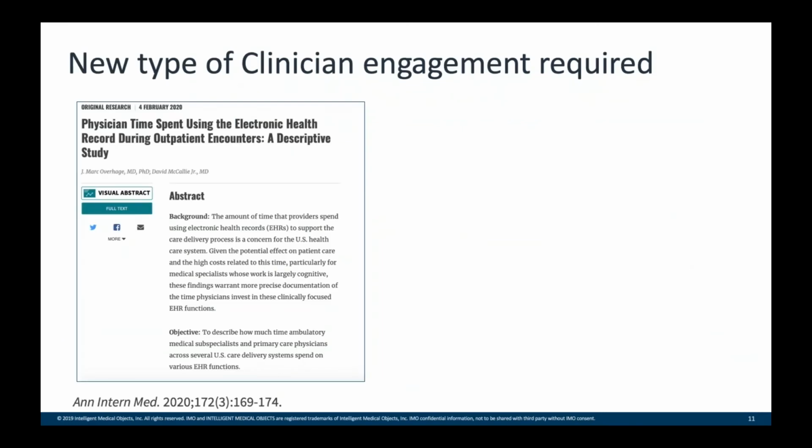We know that clinicians are spending more and more time with the technology. Unfortunately, it is not the sort of engagement that we require. A recent study in the Annals of Internal Medicine described how physicians are now spending more than 16 minutes per patient with the EHR, which consumes much of their day and even extends into their quote-unquote pajama time.